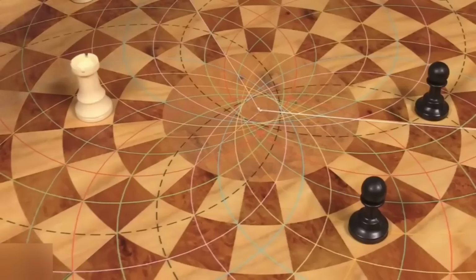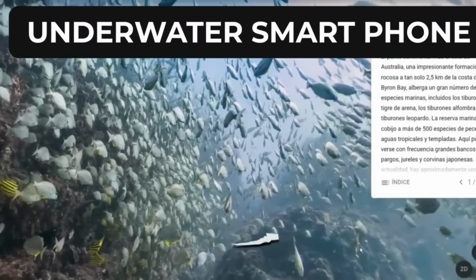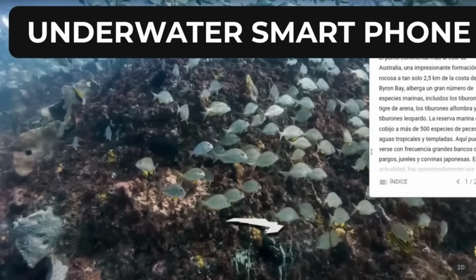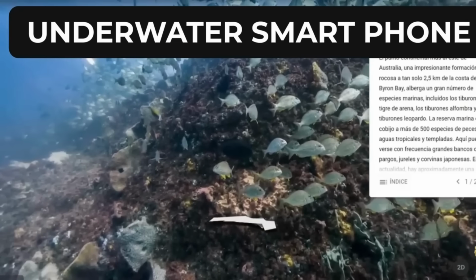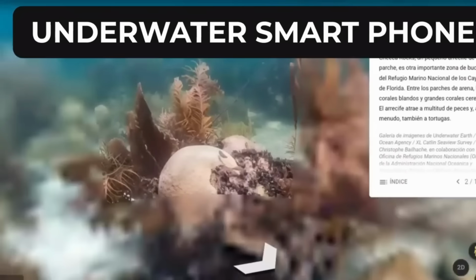It's elegant chaos. A video blogger from Hong Kong submerged a smartphone in water to explore the bottom of a river and film creatures there. Home science, pure curiosity. Technology used as a 21st century lantern.